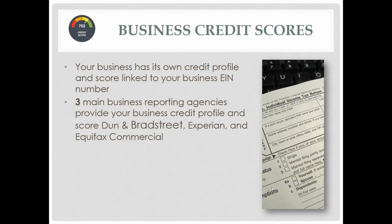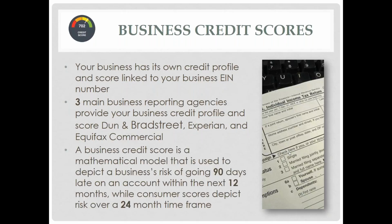Business credit is a worldwide concept. There's a lot of countries, even Australia, for example, where they build business credit. They just oftentimes work with different reporting agencies than we do here in the States. But in the States, you're usually dealing with Equifax, Dun & Bradstreet, and Experian.